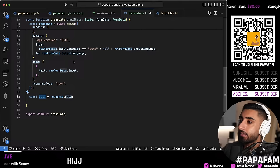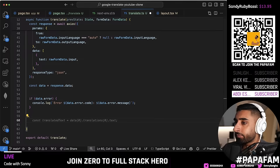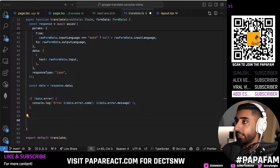Now inside the data, firstly, if there was an error for whatever reason, I'm going to throw an error or show it on the console instead. And then I'm going to return the previous state with the output, and that's essentially the translated text.